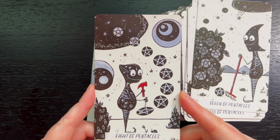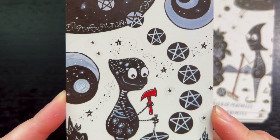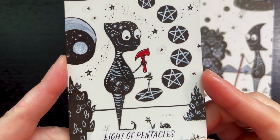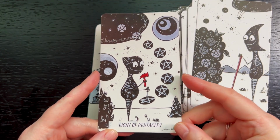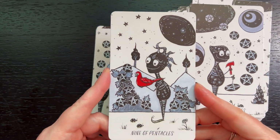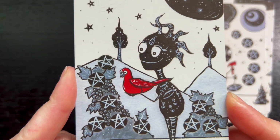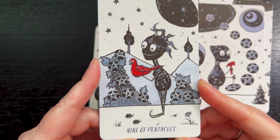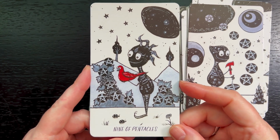Our Eight of Pentacles. Mastery with the red hammer. Our Nine of Pentacles. Love the addition of the little red bird. I think that's perfect for this card. So much growth and abundance here.